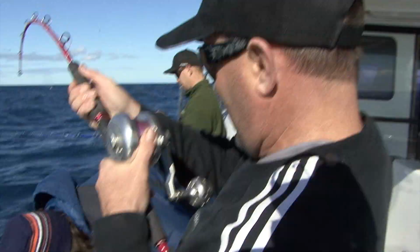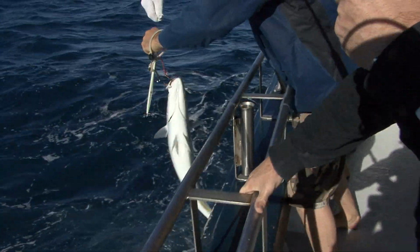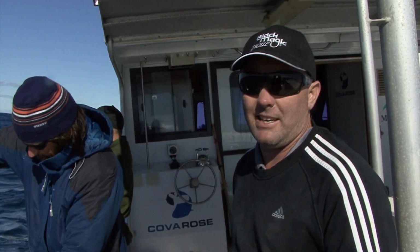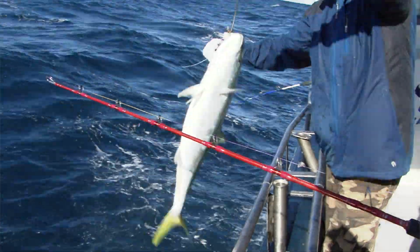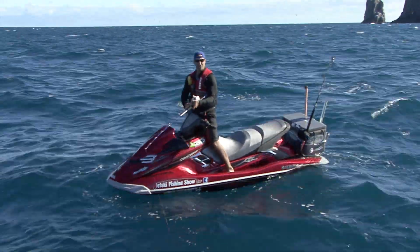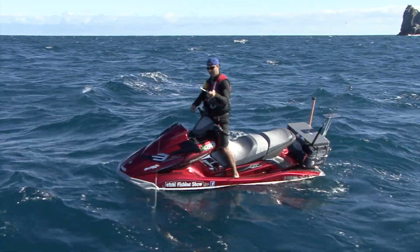Yeah, fair enough. Another small one. Another small one, but hey, it's a bit of practice. That's how we're going to do it. Fish all over the show at different depths, but really struggling to find some big ones.